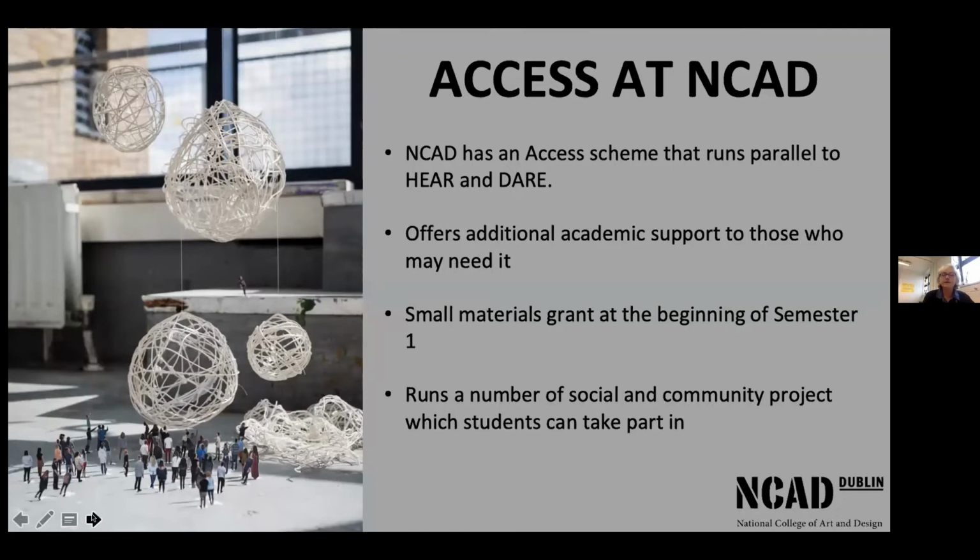In NCAD, we also have an access program that is similar to the Here and There. So offering additional academic support for those who may need it, and some small grants for those who may need those. So we run community projects which students can take part in. So this is very much a part of our program as well.